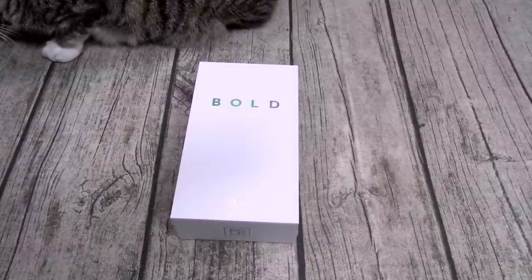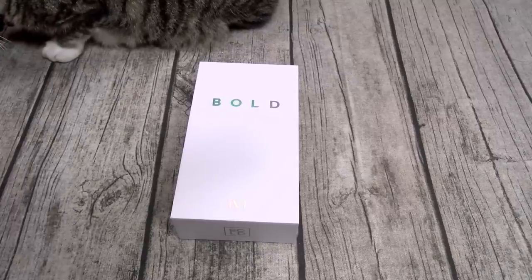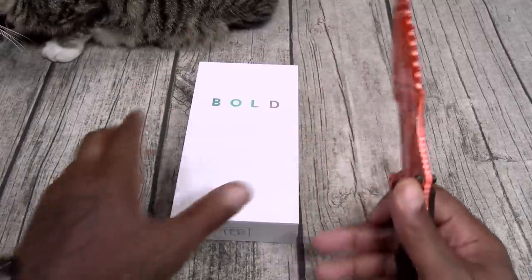All right, let me grab a little unboxing knife and let's see what this is. But first things first, shout out to White Shoes, back in the building. I love my white shoes, I love my white shoes. White Shoes, calm down.